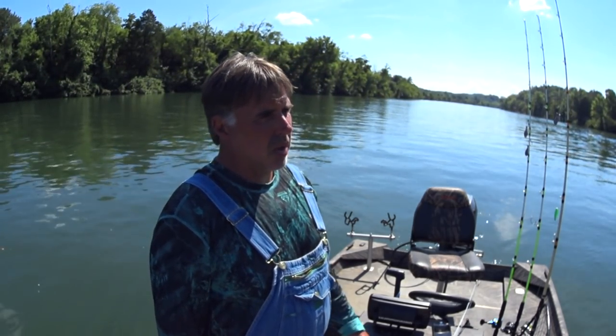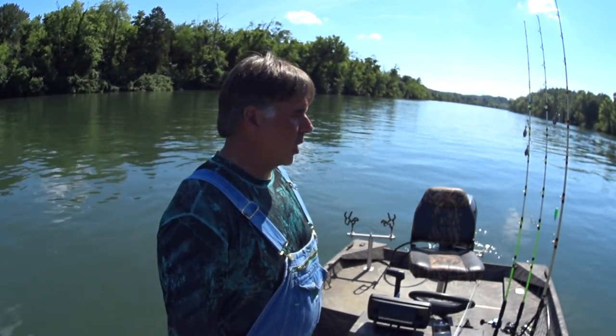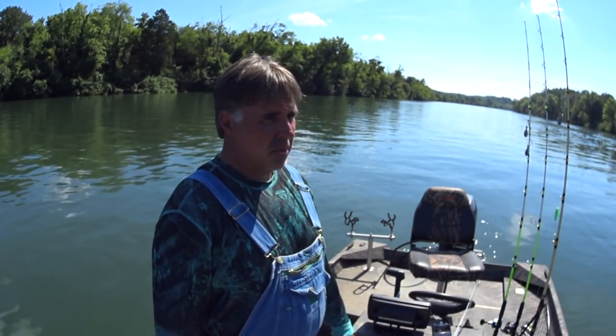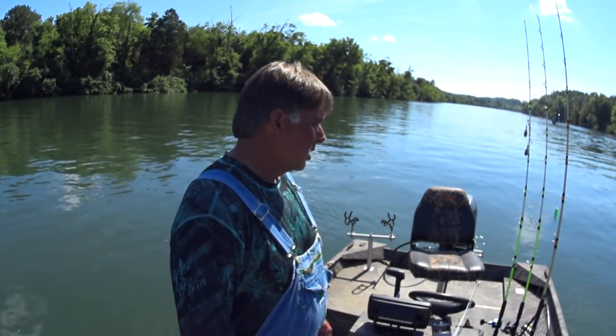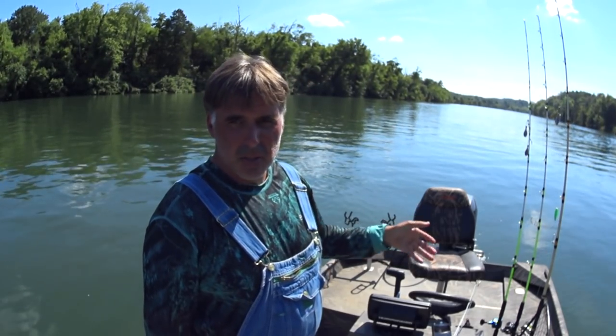I can tell you that the water temperature is 10 degrees colder here than what it is in Fort Loudoun right now. So basically I'm jumping lakes. I'm trying to just get by through this spawn, man. This place, I've never actually been here. I bank fished this river farther on down.